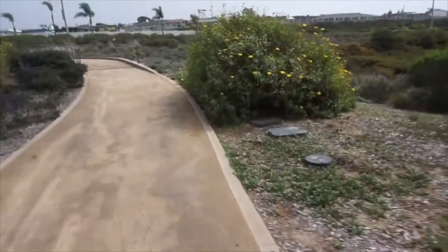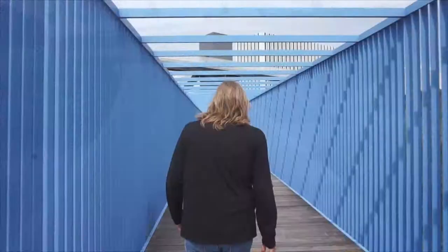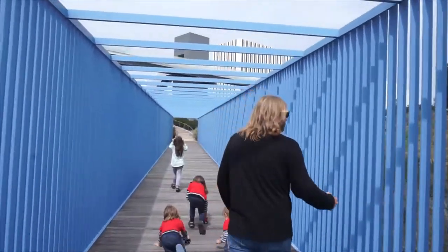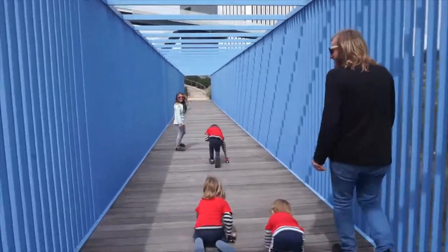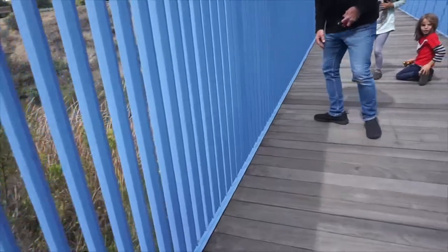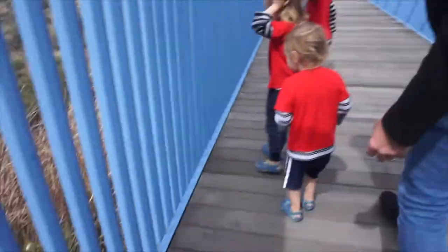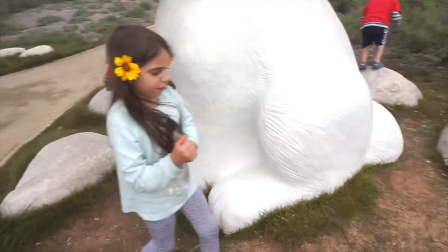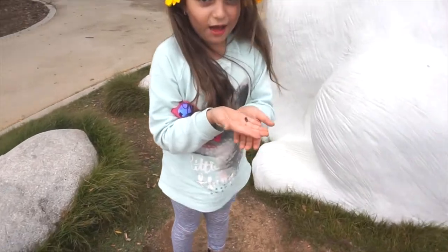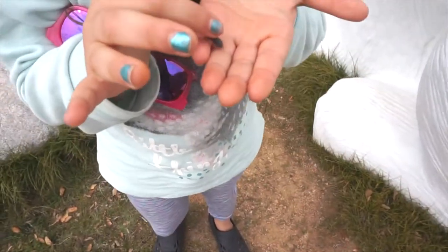All right, let's go this way, guys. Wow, this is neat, isn't it, guys? The blue bridge, guys. Watch out, you lose it, you never get it back on this bridge. It's like a jungle in there. That's awesome. This is the cutest little baby ever. What do you got? A roly-poly? Look how cute this baby is. You can get a close-up.